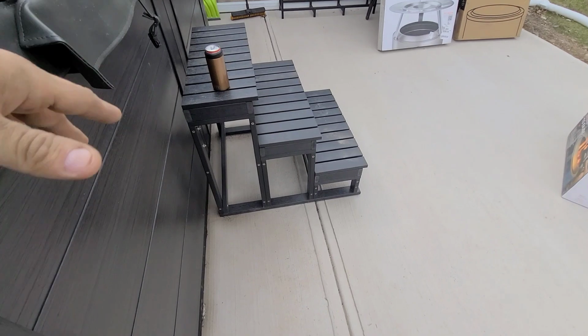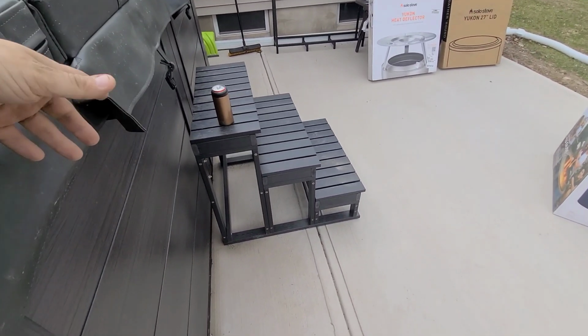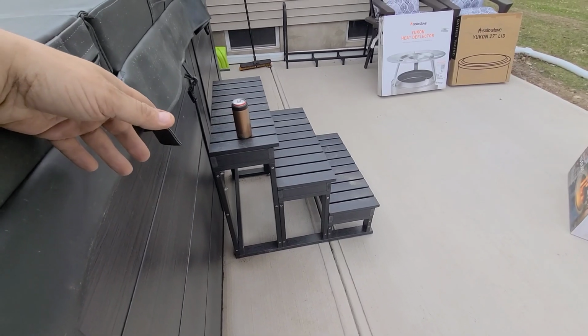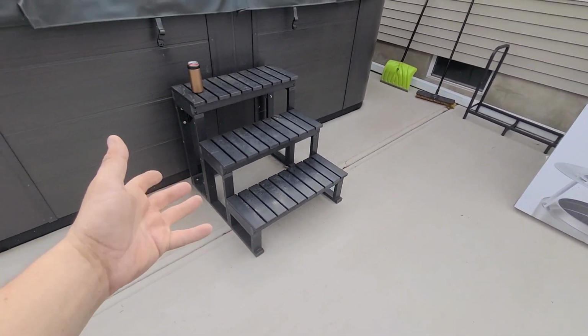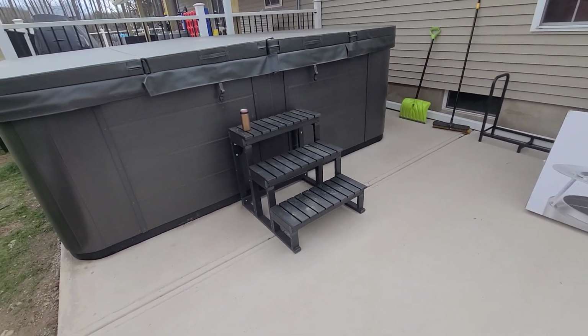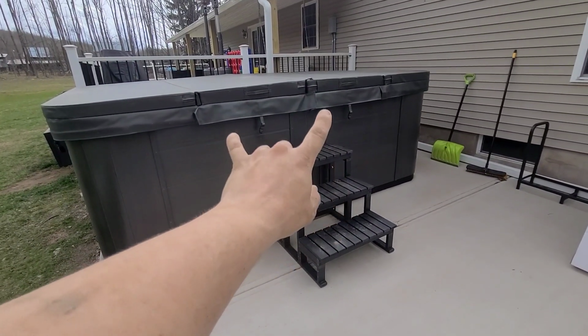For right now, these are great. They work really good, but like I said, they came with the spa, and we didn't necessarily have a plan on how to get in and out of the swim spa, so they work for now. Another thing coming up, I'm going to be installing the lifting.